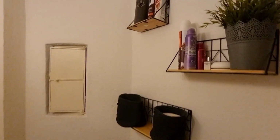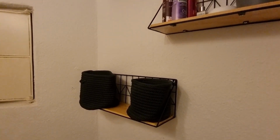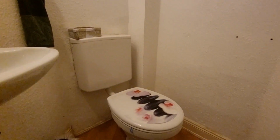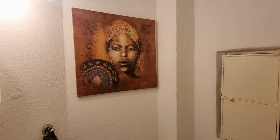So guests can easily use the toilet without having to go through the bedroom. Actually, the bathroom in this apartment is my least favorite place, but we'll get to that bit in a bit. The toilet is a toilet, really, nothing super special. We have these shelves here to put some toiletries, the WC. This artwork just gives a little bit of life to this.